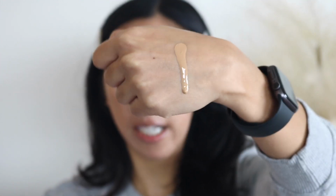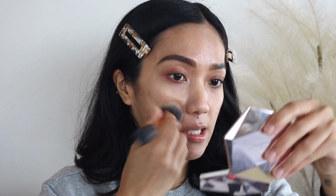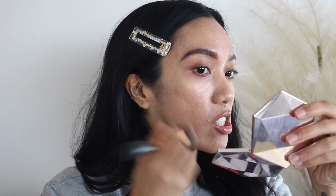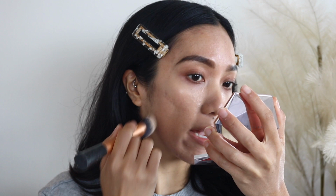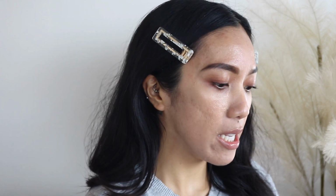So as you can see, the formula is very runny and I don't want this to get everywhere. The shade that I have is in tone 6. So what I'm going to do is to use a brush. Oh, I should have gotten the shade that is a little bit darker than this because it kind of makes me look pale, and because it's a tinted oil, it won't give you a lot of coverage. The foundation brush is great in evening out the application, though I could see a little bit of brush strokes. So I think I am going to try and apply it with my beauty blender.